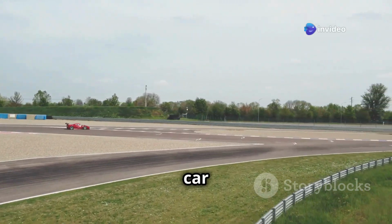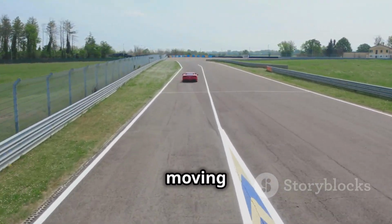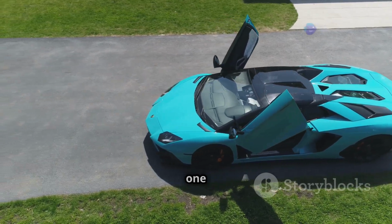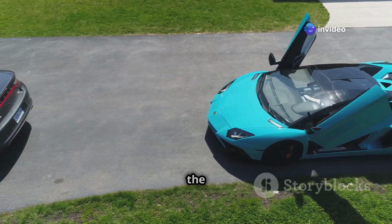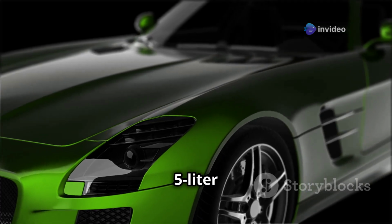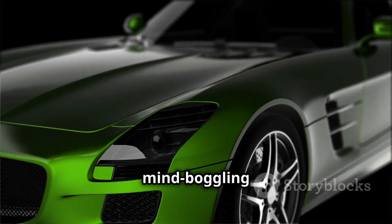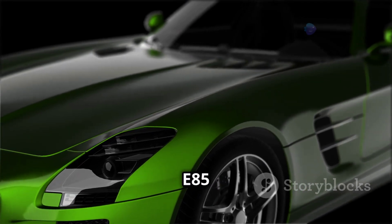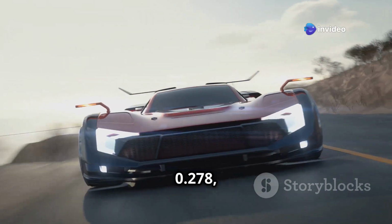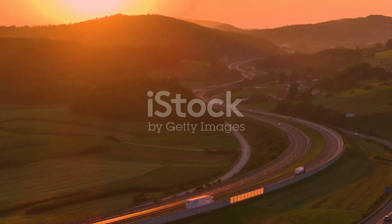Coming in at 2nd place is a car so fast it makes the Bugatti Chiron Supersport 300 Plus look like it's moving in slow motion. It's the Koenigsegg Jesko Absolute, a car designed with one goal in mind, to be the fastest car in the world. Power comes from a highly modified version of Koenigsegg's 5-liter twin-turbo V8 engine, which in this application produces a mind-boggling 1,600 horsepower on E85 fuel. By the way, it has a drag coefficient of just 0.278, which is incredibly low for a car with this much downforce.